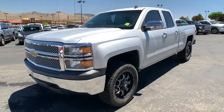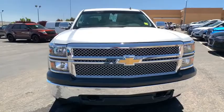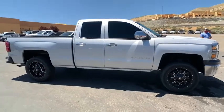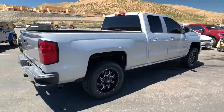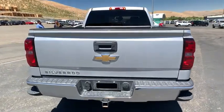We are pleased to show you the 2014 Chevrolet Silverado 1500. The Chevy Silverado 1500 is the perfect combination of functionality, reliability, and technology. The impressive interior is simply another reason that the Chevy Silverado is a top choice among truck buyers. This vehicle has less than 120,000 miles.